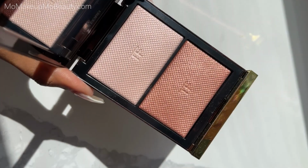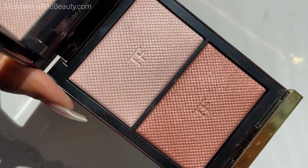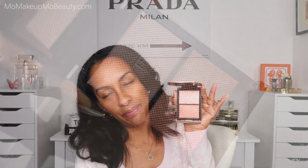So I did actually try this in my previous video where I was trying out the Soleil Neige collection for holiday, but here is what it looks like. This one is Peachlight. Now they have 4 of these. I picked this one. I was drawn to it. I felt like I could get the most use out of it. I felt most comfortable with it. But I more so wear these tones on the face.